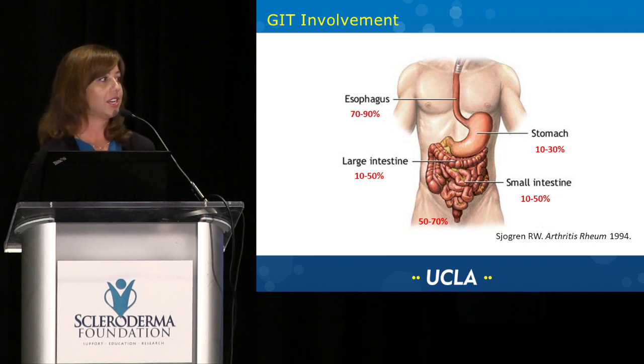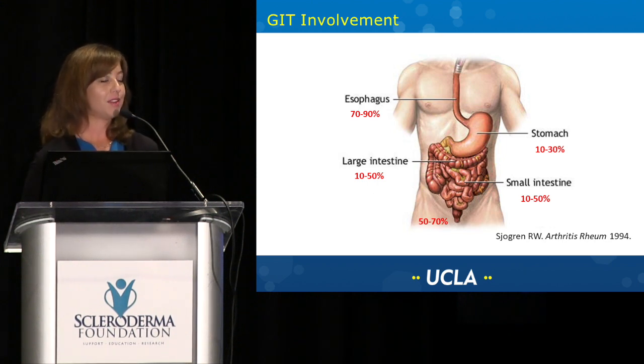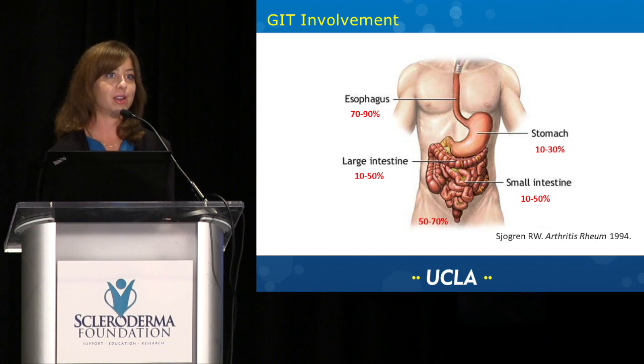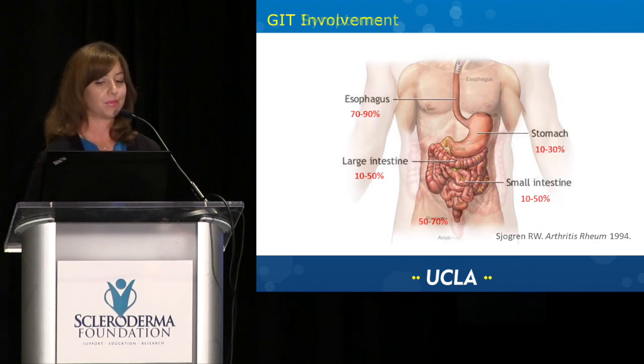This figure demonstrates the prevalence of involvement. 70 to 90% of patients will have involvement of their esophagus, 10 to 30% will have involvement of their stomach, 10 to 50% will have involvement of their small or large intestine, and then you can see almost 70% of patients will have involvement of their rectum. These are really high prevalences when you consider that this disease is very variable across patients.